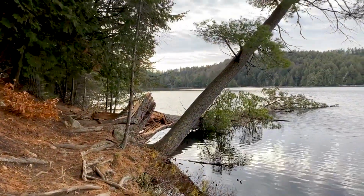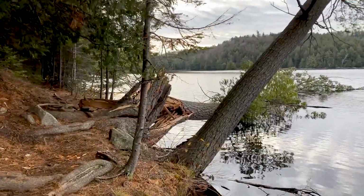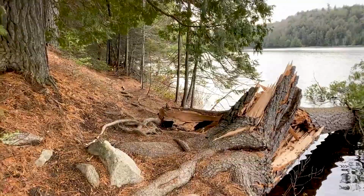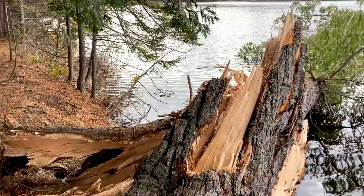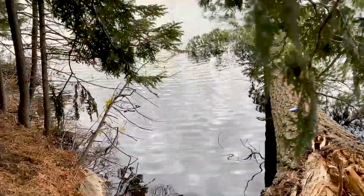Oh, looks like we lost a tree. So it looks like we lost a tree. Recently too, like the bark actually looks like, and it had a trail marker on it.